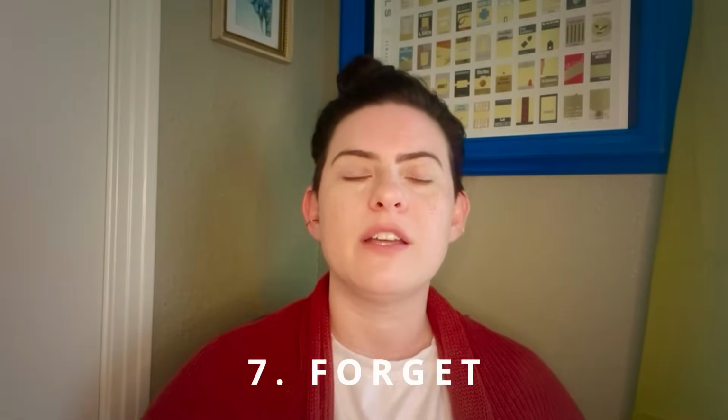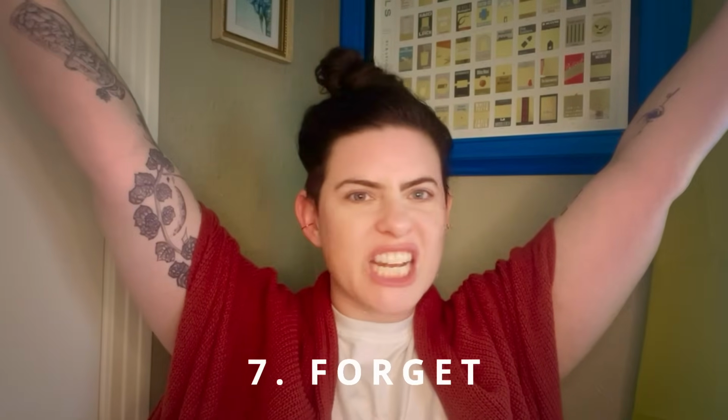And then step 7, forget it. Once it's submitted, you gotta let it go. Avoid the temptation to constantly check for updates. Trust in your audition and move forward, straight forward, right into that next audition you've lined up. Because you've done your part, you've done your best, and that's your job. And then you go back to the top and repeat.